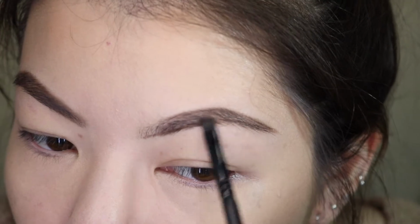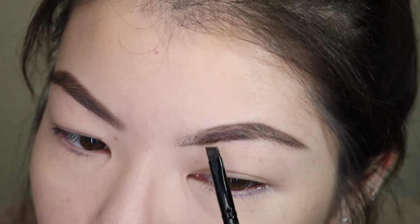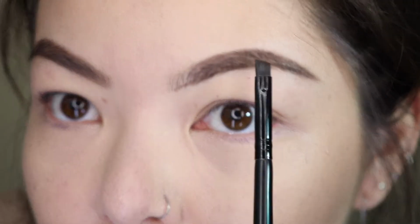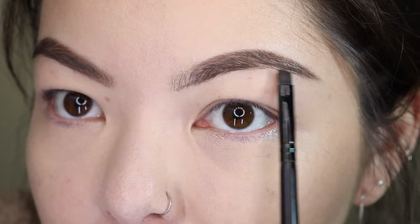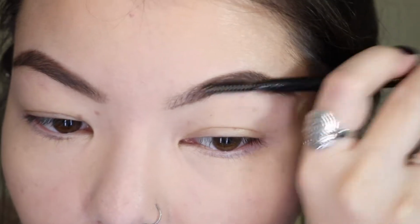Okay, and I'm going to finish by filling up the middle part with the powder. Just basically brushing through. All right, now as you can see, I still have the front part to do, and I do have a little bit missing here, so I'll go back with the pencil and clear that up. I'm gonna take the spoolie that was on the L'Oreal pencil and just brush my brows.